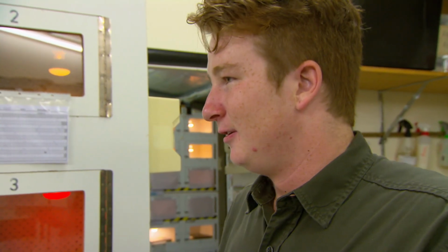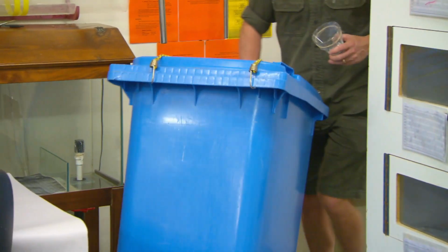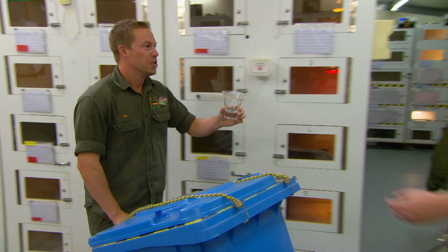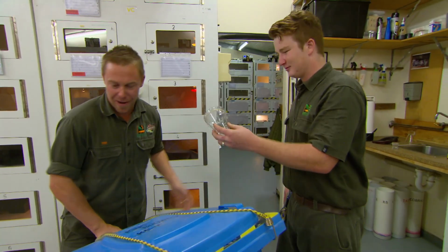At the Australian Reptile Park, rookie snake handler Zach is about to step up his training. Over the last couple of months, I've been building up my confidence, but something about the look in Tim's eyes is getting me a bit nervous coming up here today. Oh, what is that? We've gone from a Chihuahua to a Great Dane. The tiger snake was the Chihuahua.